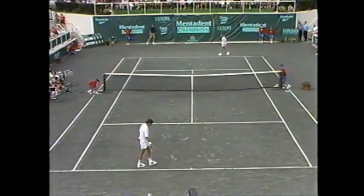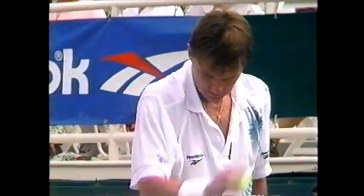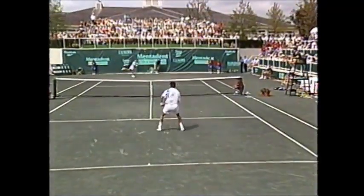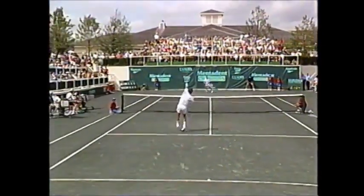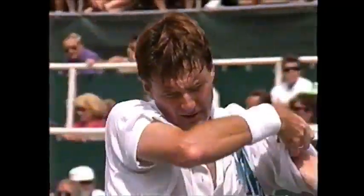Oh. 15 all. Connors is one of the great closers in the game, but we saw last week in New York in that third set it took him 10 championship points. Borg playing like he was at Wimbledon in the late 70s against Connors. 8 consecutive winners. A rare lob on this windy day.